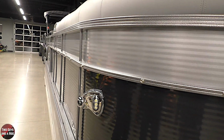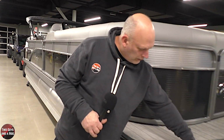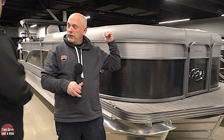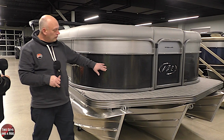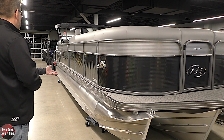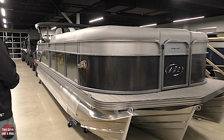Now this is, as you look down the side, this is a big pontoon. This is 25 feet. Yep. Now does that measure from the tip of this pontoon to the back tip of it, or how do they measure? I believe it's just the pontoon. Oh, which is a good thing in case you want to get a lift or a trailer. You want to know how much you're pulling here. Yep. Okay, let's walk down the side.